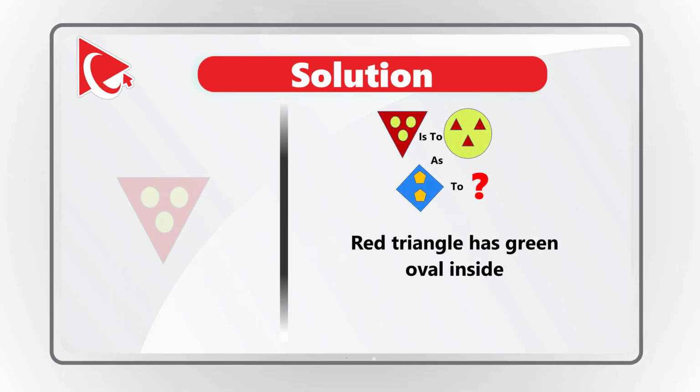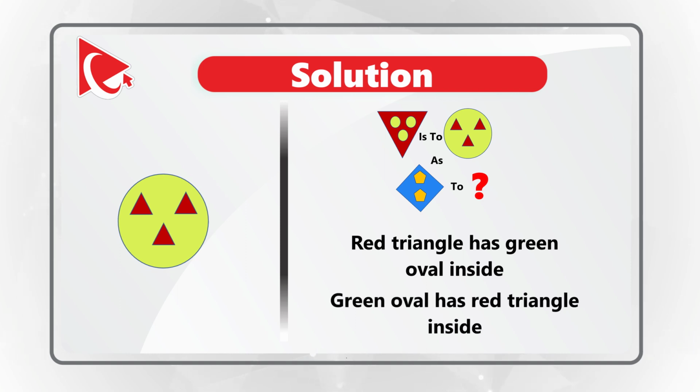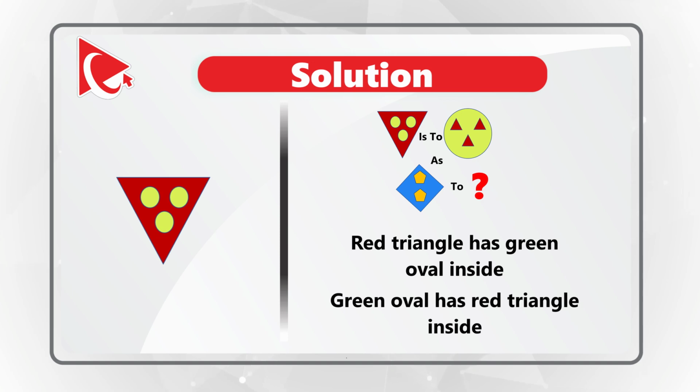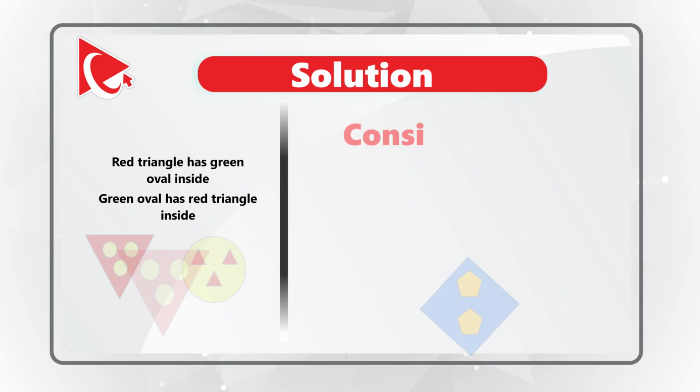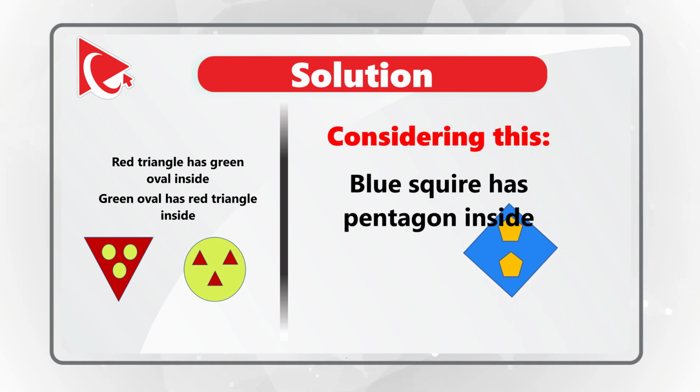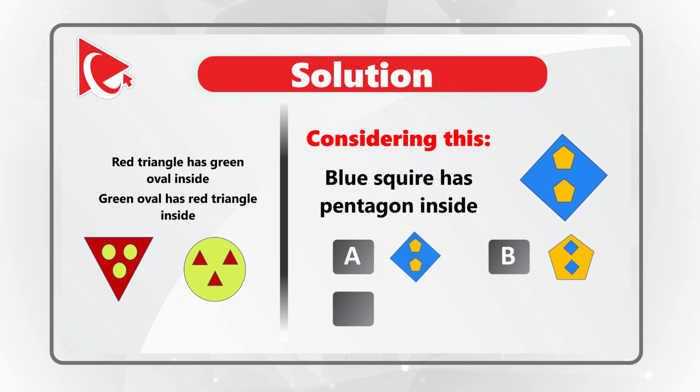If you look closely at the relationship presented in this question, you see that the red triangle has green ovals inside, and it has a relationship to green oval that has red triangles inside. Knowing this, we need to determine the relationship of the blue square that has pentagons inside to one of 4 shapes presented in possible answers.